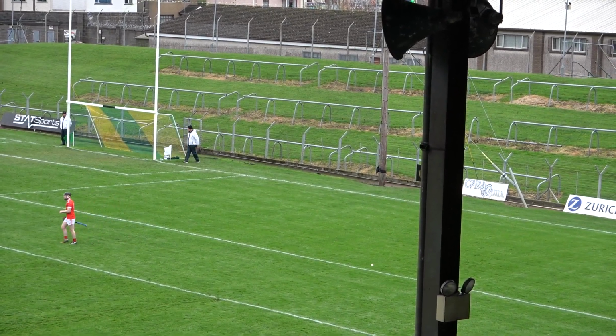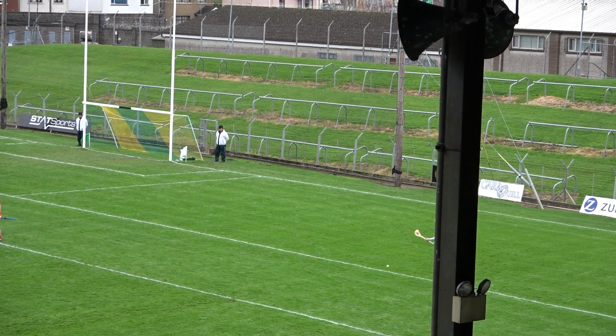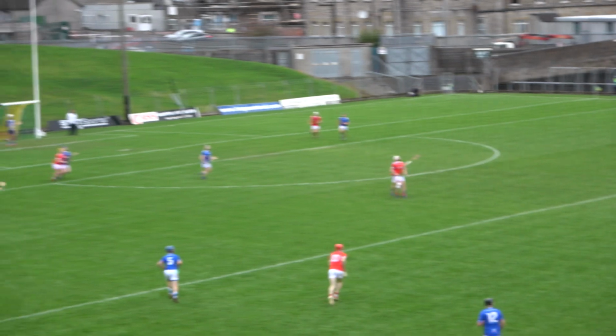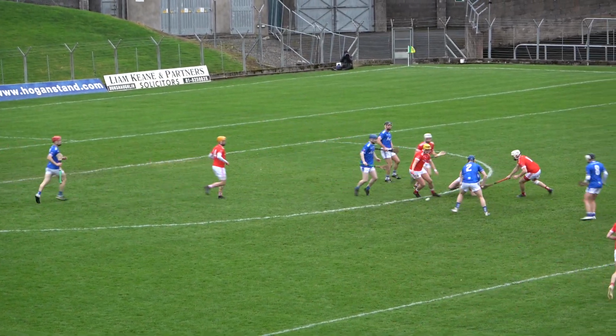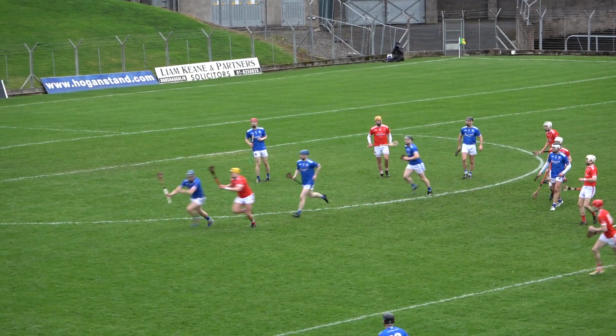So 22 minutes gone, 1-7 to 3 points to Trim, no more than Trim deserve. In fact, we possibly could be further ahead. Chap picks the ball up, winds it, beautiful strike right down the middle of the field. It's towards the spare man. Trim need to get players around that spare man, but he doesn't gather the ball cleanly. It goes to ground. Mikey Cole chasing hard after.